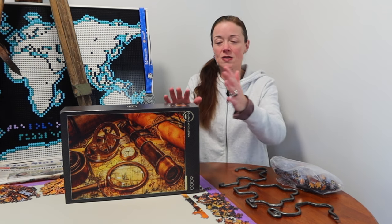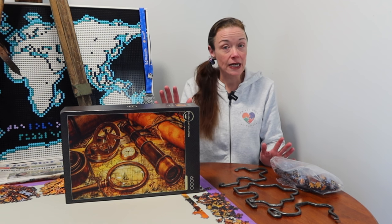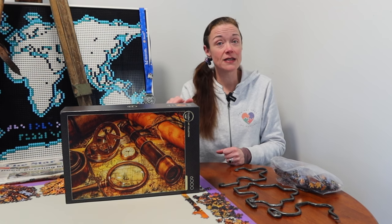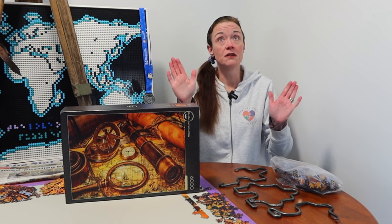Fingers crossed that once I'm done this first section, I enjoy the image. It doesn't look blurry. It looks beautiful. And I'll want to continue with the second bag. Because I'll tell you right now, if I put this first bag together and I don't like the way it looks, one, I'll be gutted, so gutted.